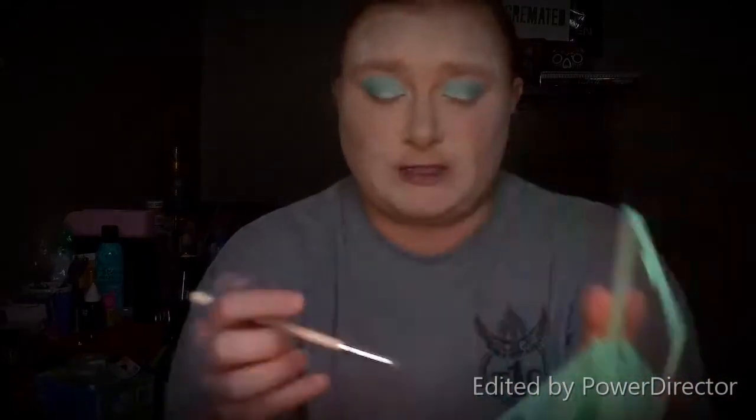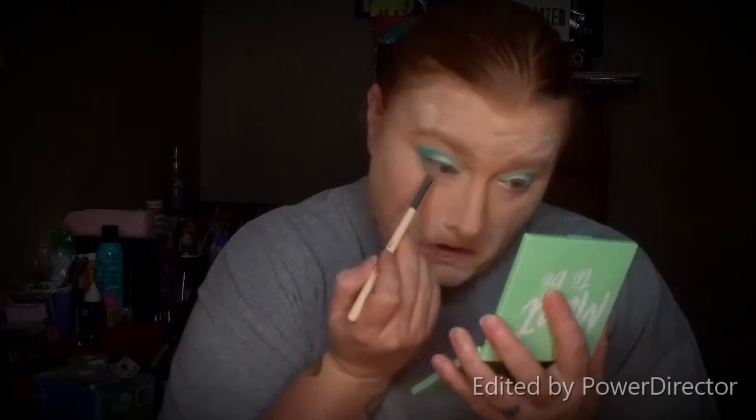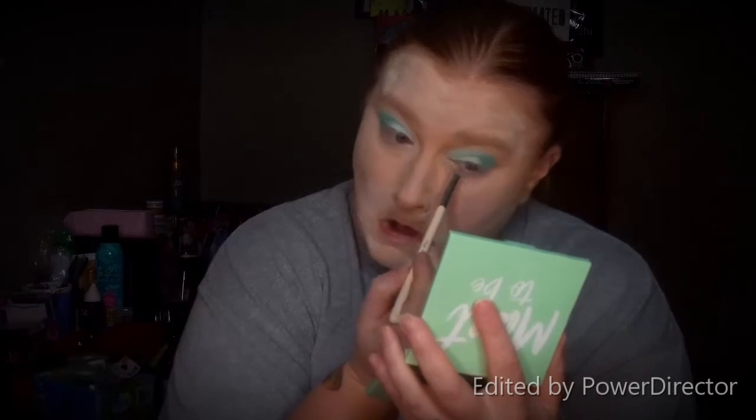Okay, I'm going to take this little Vanity Cosmetics Step 3 brush. It's a little smudger brush. I'm going to go underneath my lash line with Get Fresh right here. I'm going to take that all the way across. Then I'm going to go into that Ice Cold shade for the outer third.